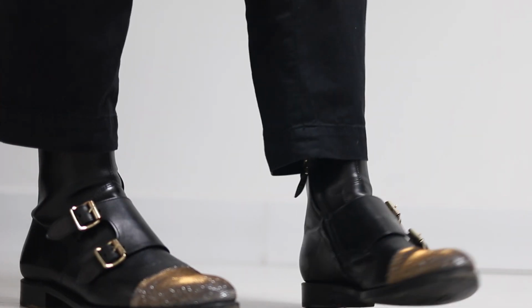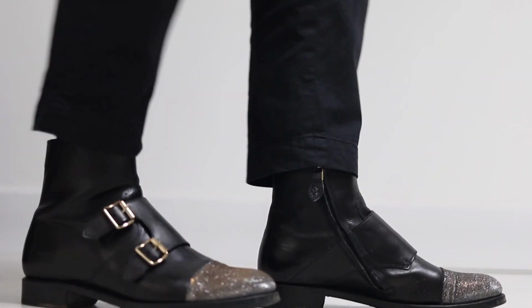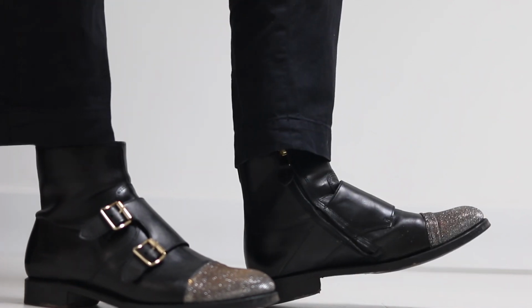But also with that, try to find a pair that has just a little stylistic detail to them that isn't super over the top, because obviously you don't want it to overpower whatever it is you're wearing, but enough of a little stylistic detail that it will kind of add that little touch of edge, that little touch of unexpected to the look.